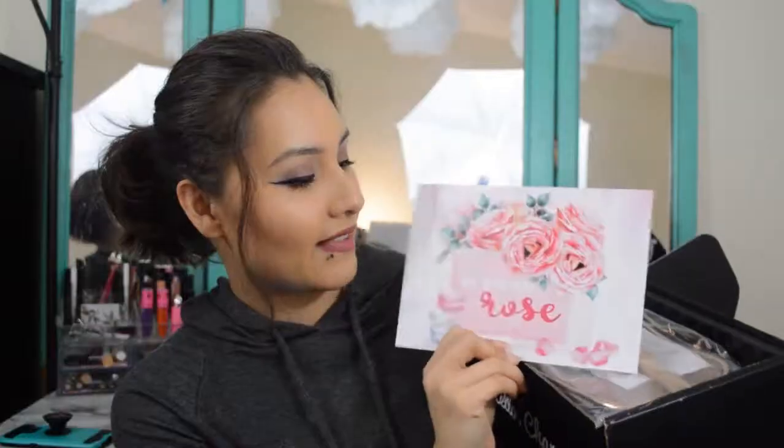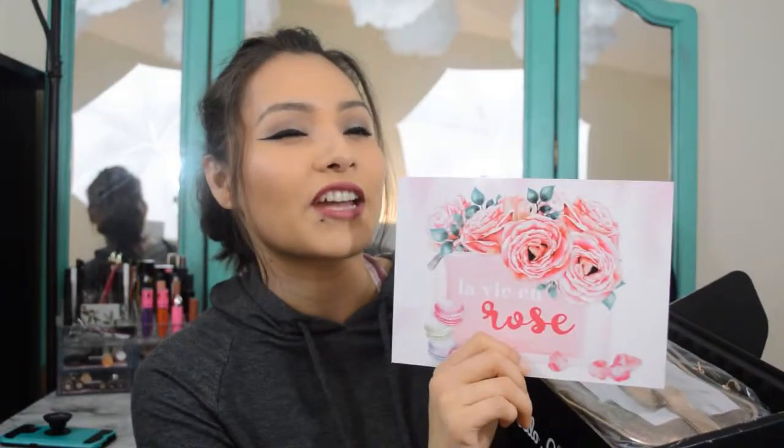So the first thing we see here is the card with all the products. This month's theme is La Vie en Rose. I like it. This is almost something that you can frame. It's rosy and pink and very springy, in my opinion. So good job on that.